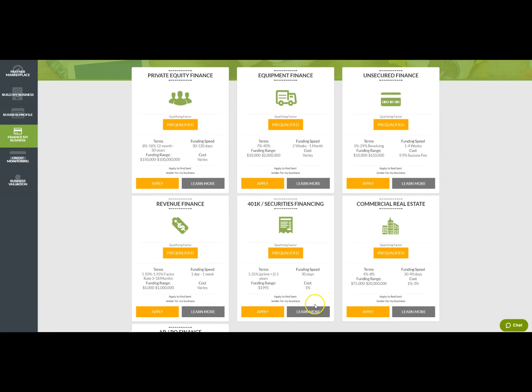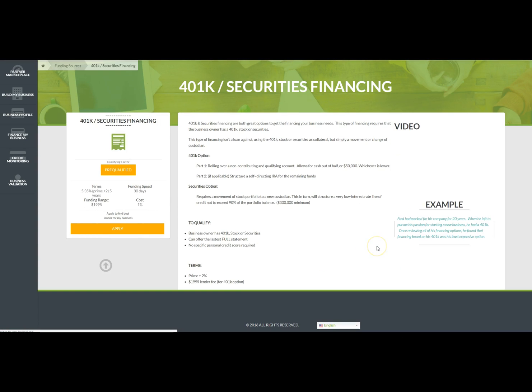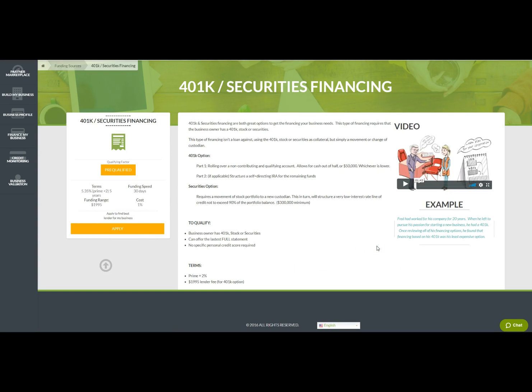Maybe you have stocks, bonds, 401ks, things like that. Well, those can be used as collateral to borrow against and get 401k and securities-based financing. And with this kind of financing, you could, for example, borrow 100% against what's in your 401k, or get a credit line for as much as 90% of the value of your stocks. And these interest rates are 5% or less with this kind of program.